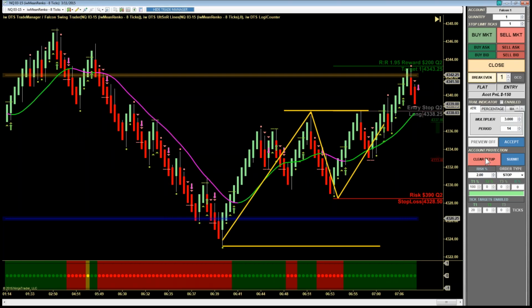Now I had a $120 loss. I have a $200 profit, so I'm $80 to the good. I've reached my 2 trade quota, and I have a positive result of $80. So that means I'm going to stop trading today.